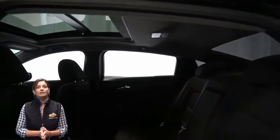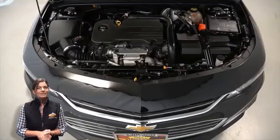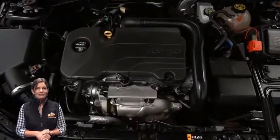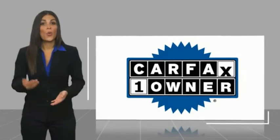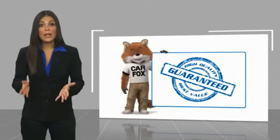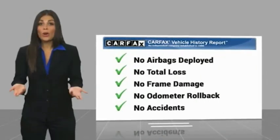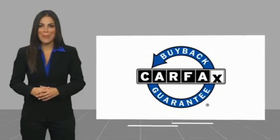For additional details or to schedule a test drive, visit us at marinocjd.com, stock number D5775A. This is a one-owner vehicle with a CARFAX Vehicle History Report. Be sure to find a complimentary copy of this report online or contact the dealership. This vehicle qualifies for the CARFAX Buyback Guarantee.